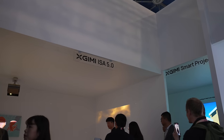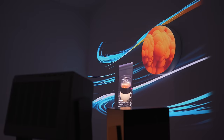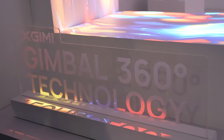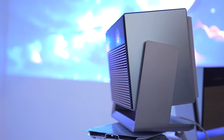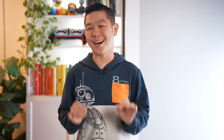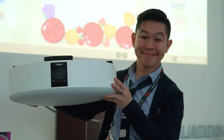It's also got Intelligent Screen Adaptation 5.0 with features like auto keystone correction, autofocus, intelligent obstacle avoidance, and new and exclusive to XGIMI is a 360-degree fully automated motorized gimbal. What it does is it intelligently recognizes the best wall for the projection, which is great if you have an open space and want to be able to watch your favorite TV shows and movies in different parts of the room. It also remembers settings for specific walls. Everything is automatic.